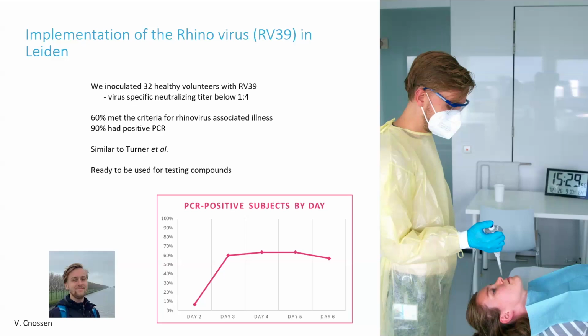So we were thinking that the client would be very disappointed. And of course, they were disappointed that the drug was not working, but it was the very first clinical trial. And they now already knew that the drug was not working because we were able to infect almost all subjects, and all subjects had symptoms. So you would rather fail fast than continue with a compound that is not effective at all.